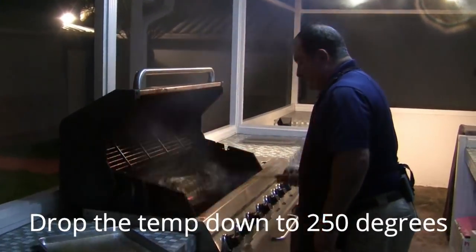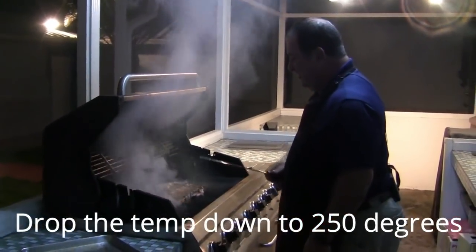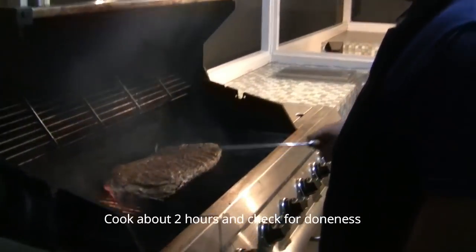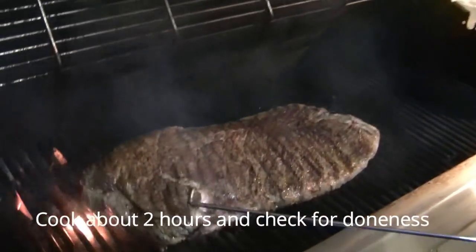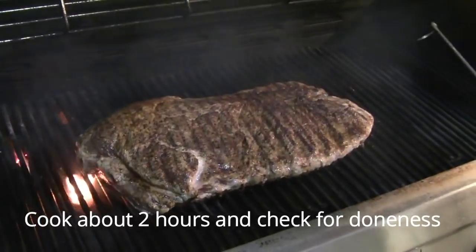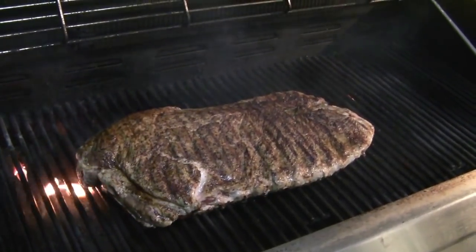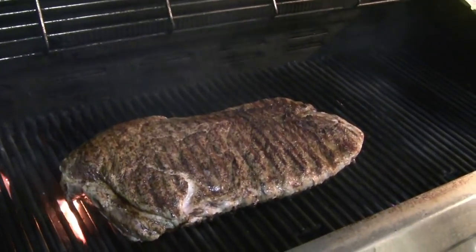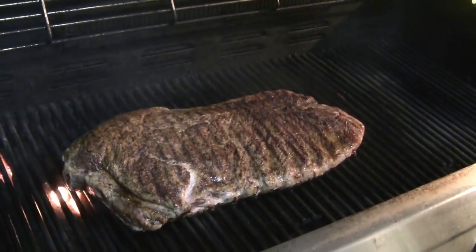Oh yeah. That's what I'm talking about. Yeah, it's looking good. That's what you call coffee infused ribs. Not for breakfast anymore. We'll be back.